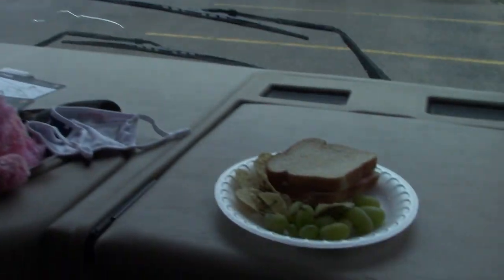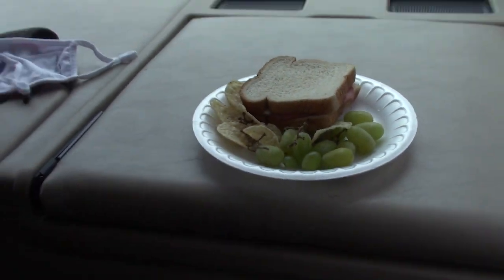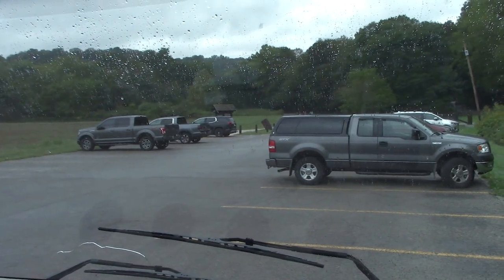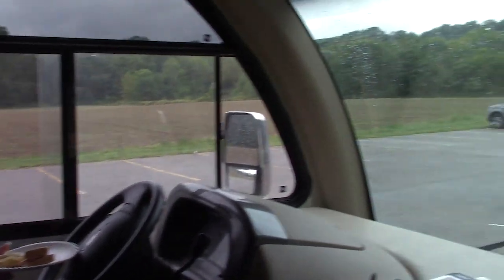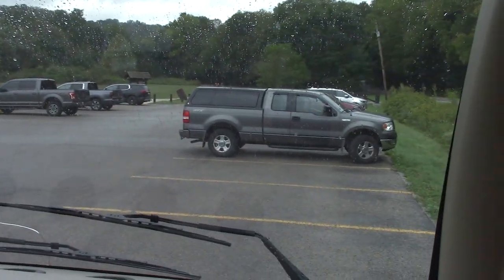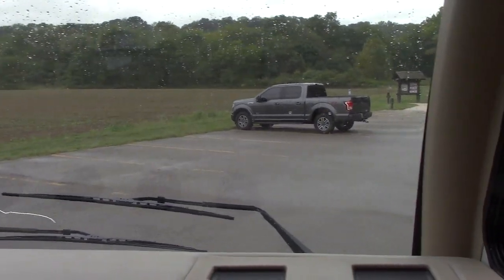Okay, so one of the best things about being in an RV on your trip is wherever you're at, you can stop and have lunch. And that's what we're choosing to do, is have lunch here in the RV. And I am having a bologna sandwich with some chips and grapes. And this is our view. And these are our sounds. Just beautiful out through here. All right. Moving on down the road.